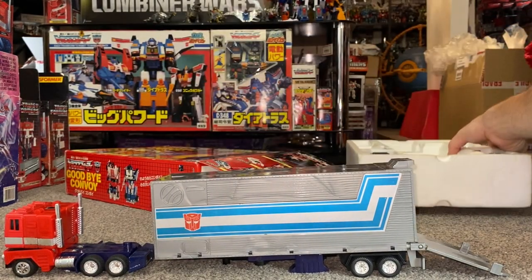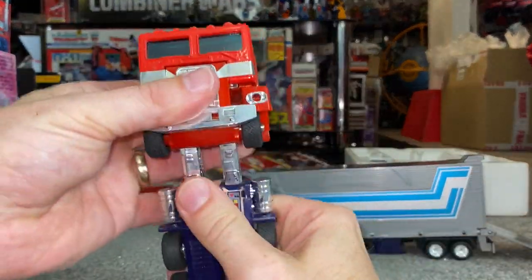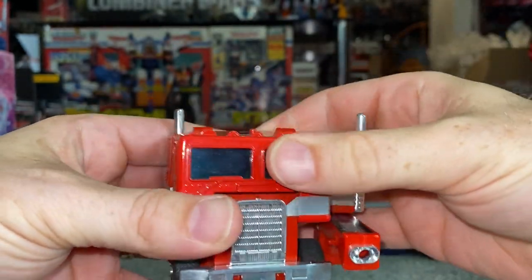So I'm just going to move that out of the way. Here is the lovely, lovely cab. And can we make out, hopefully with the lights, that these... Oh, this is so stiff. I don't want to do this. I'm just going to do one. Oh, no.